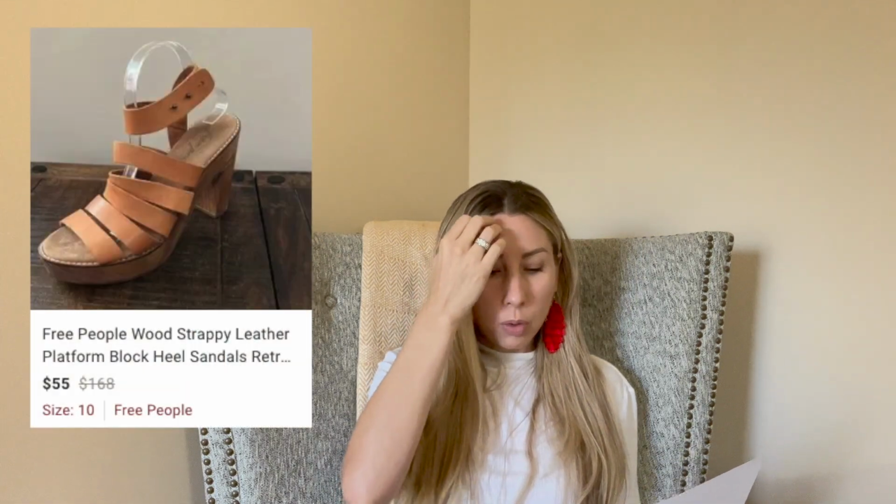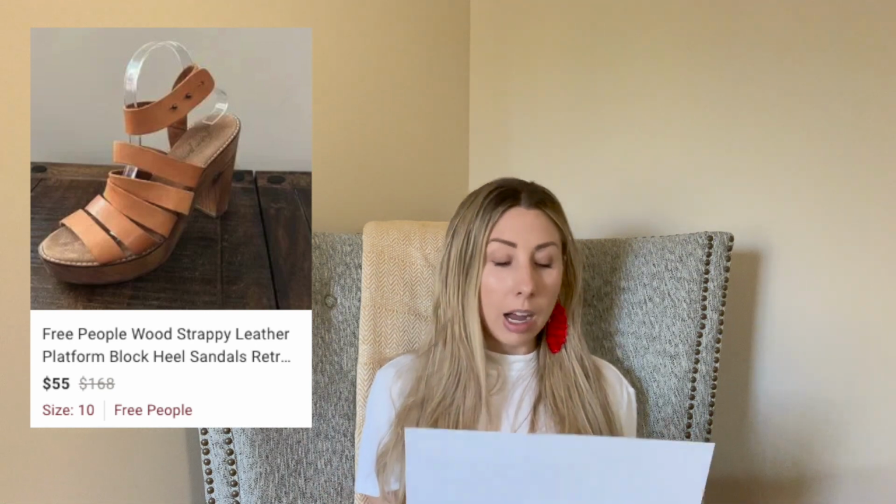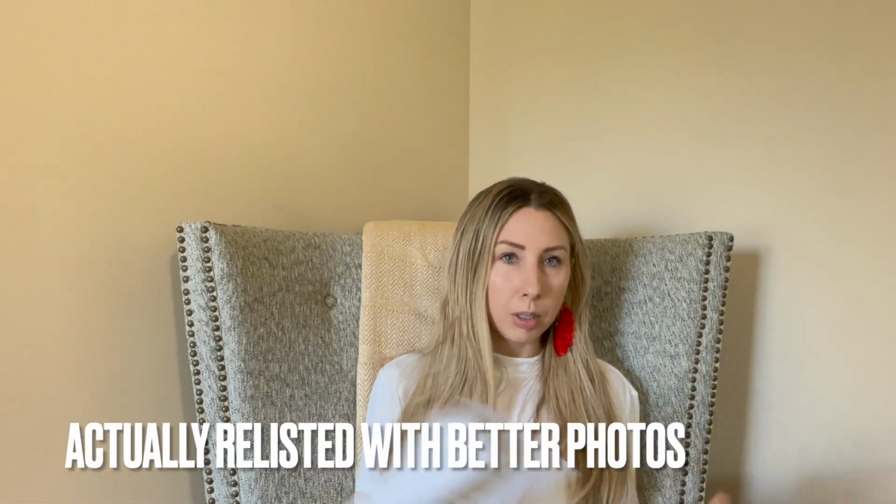And then last up is these Free People wood platform strappy sandals. I have these listed for $49, I think, or I dropped the price recently, but you guys will see it up on the screen. And they haven't sold. I've had them for 91 days. They are technically out of season now. I did get an offer, I think, for $25 on these when I first listed them.